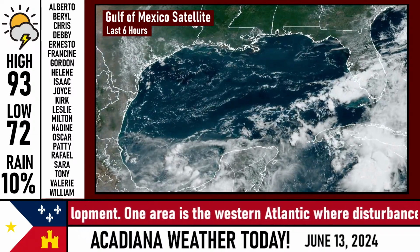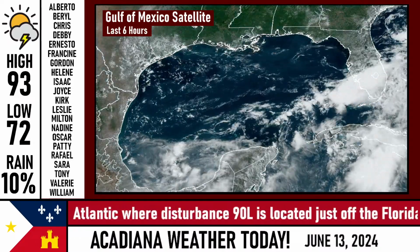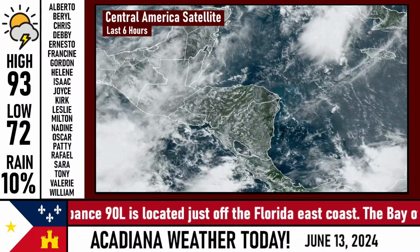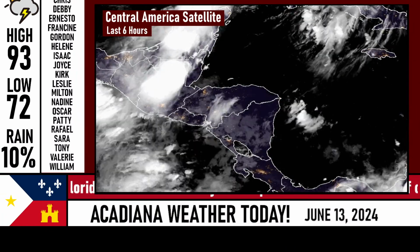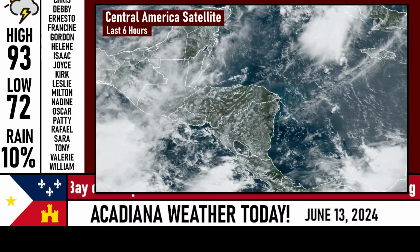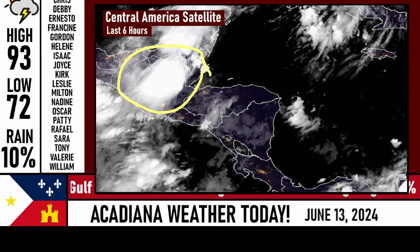But the other area that the National Hurricane Center is watching is down here in the Bay of Campeche, and again, there's not much out there right now. Most of the action is still out over Central America and into the western part of the Caribbean. We've got a lot of thunderstorm activity that has fired up here over parts of southern Mexico into Central America, Belize, and Guatemala. Actually, this is really good news for these folks.